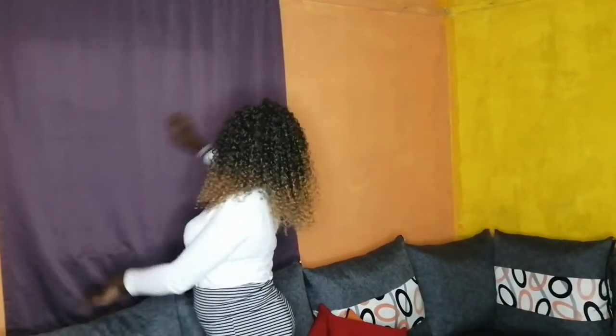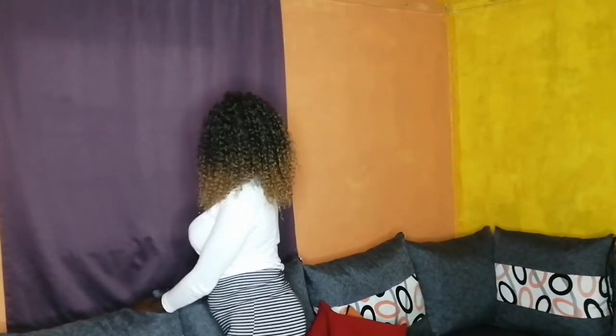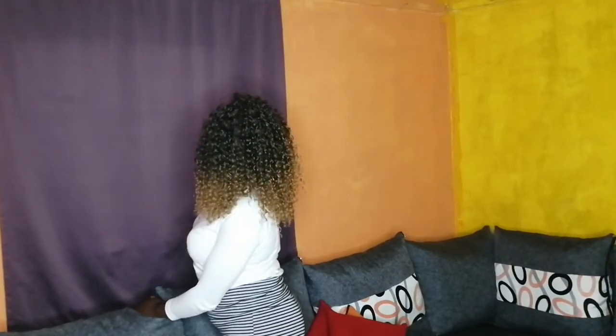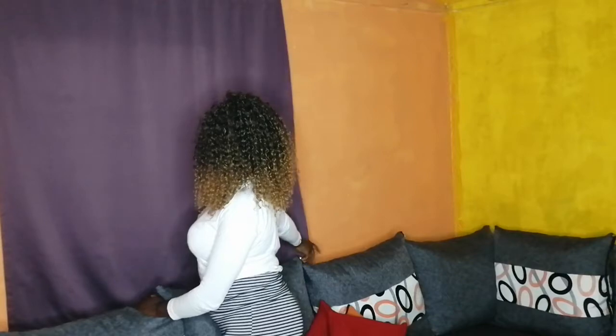So just at the back of our sofas, we have our window here, as you can see. I don't want you to see the back area, but we have the window here, and we have the curtain. This curtain, I also bought it in Congo where I was with my friend Chebet. We bought it together in Congo at a cheaper price. You can also go and check there. So, anything left? Yes.